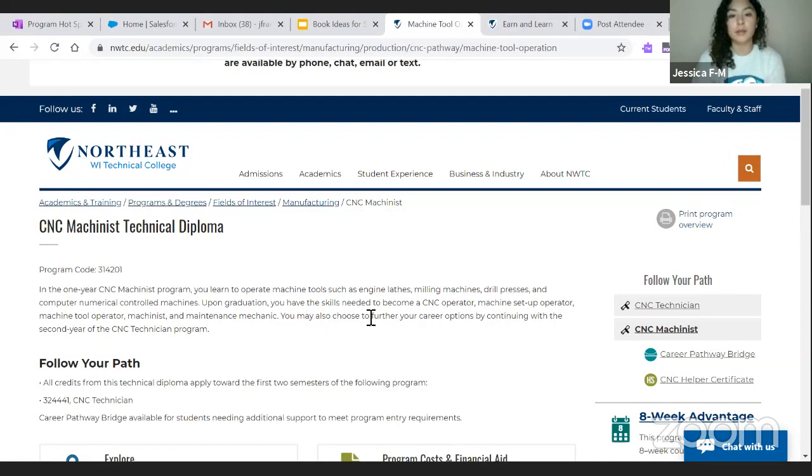And I think this is a good time, before we jump into the curriculum and the other details of the program page, for Andrew to show us some of the CNC machines and maybe talk a little bit about the lab.